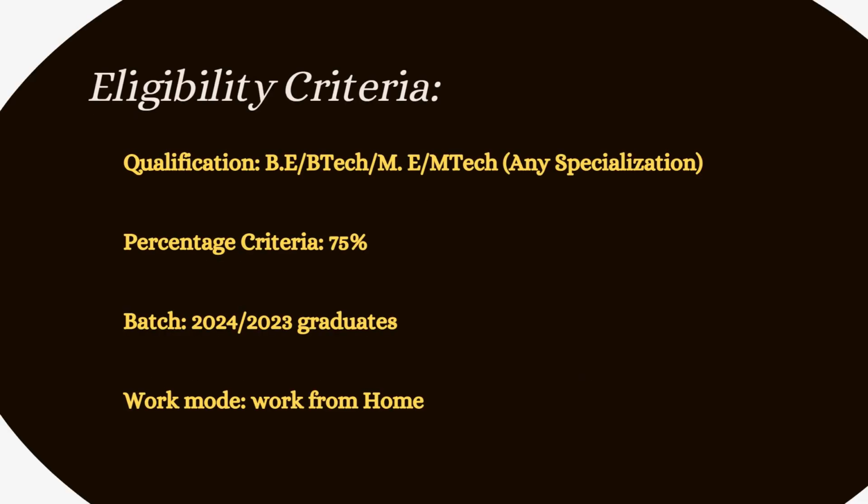Coming to the eligibility criteria, for qualification, BE or BTech or ME or MTech with any streams are eligible to apply. And the percentage criteria is minimum 75% in graduation, and the batch eligible is either 2023 or 2024 graduates. And the work mode, even work from home option is available, and even hybrid, so you can opt for both.